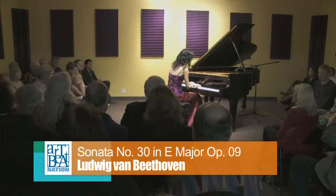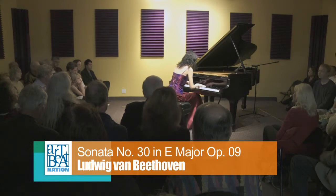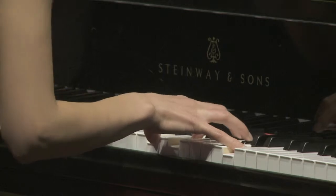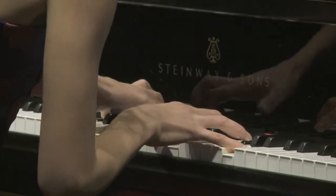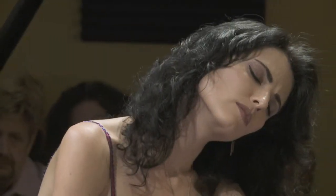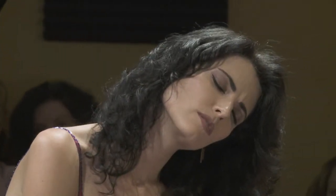Music was always pretty much the center of my household. When we wake up in the morning, she turns on music. We always had music in our home, classical music. My mom was a musician.